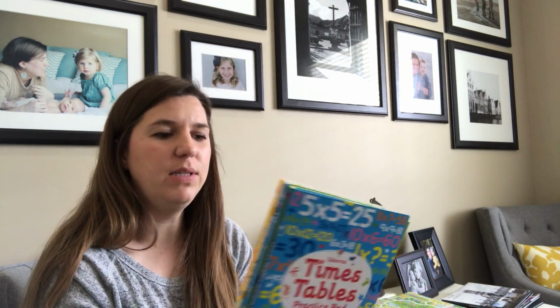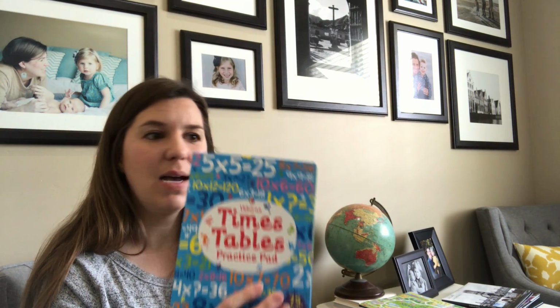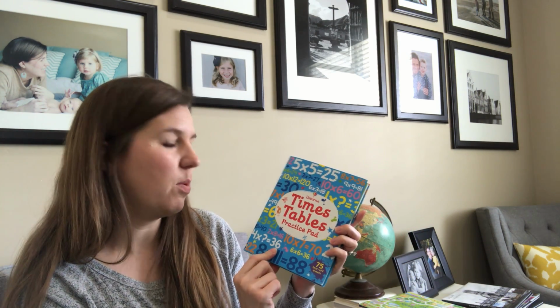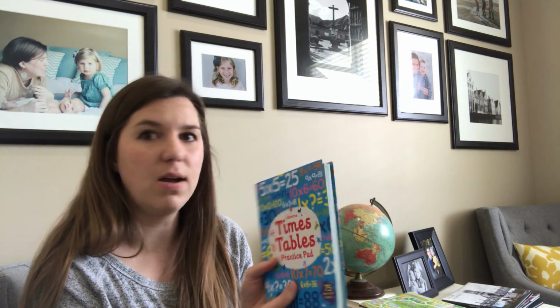Another thing we love in our house are these pads. So different activity and game pads. They're only $5.99 and they come with a ton of sheets in there that you can just tear off and take with you to use whenever. We have a set, this is the times table practice pad. So it goes through all the different times tables, and I just have my daughter practice these after school.